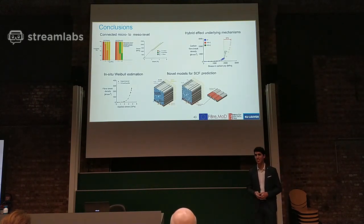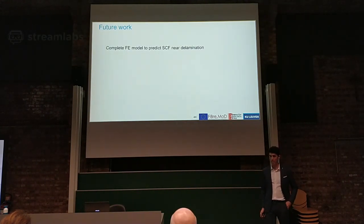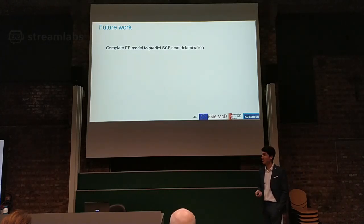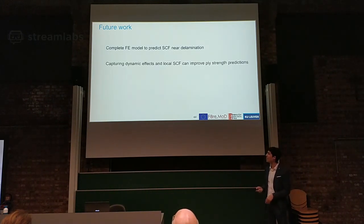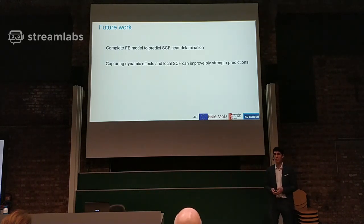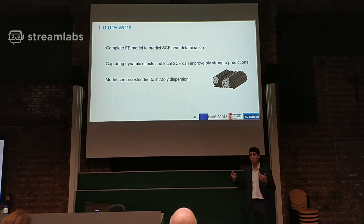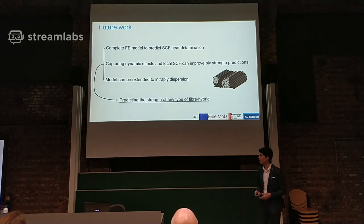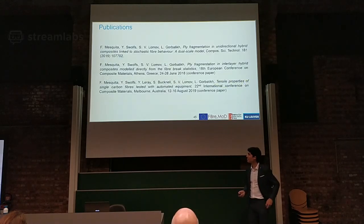Of course, most PhD theses don't close themselves, so there's still some work to be done. For example, the finite element model that I showed you here to predict the stress concentrations near the lamination is not really perfect. There are some things that need to be worked out to be able to make it work all the time. Also, capturing dynamic effects and local stress concentration is really important to predict the strength of our composites, as I showed you before. And also, I think our model can be extended to interply dispersion. And using these 3 goals of future work, I think this can work together to predict the strength of any kind of fiber hybrid.